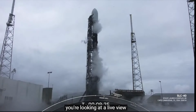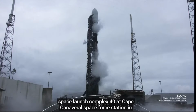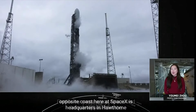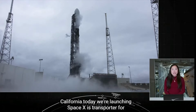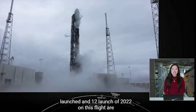You're looking at a live view of the Falcon 9 set to lift off at 12:24 p.m. Eastern Time from Space Launch Complex 40 at Cape Canaveral Space Force Station in Florida. My name is Yume Zhou, and I'm joining you from the opposite coast here at SpaceX's headquarters in Hawthorne, California. Today, we're launching SpaceX's Transporter 4 mission, our fourth dedicated SmallSat rideshare program launch and 12th launch of 2022.